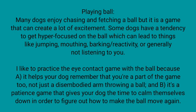Playing ball. Many dogs enjoy chasing and fetching a ball, but it is a game that can create a lot of excitement. Some dogs have a tendency to get hyper-focused on the ball, which can lead to things like jumping, mouthing, barking, reactivity, or generally not listening to you. I like to practice the eye contact game with the ball because A, it helps your dog remember that you're a part of the game too and not just a disembodied arm throwing a ball, and B, it's a patience game that gives your dog the time to calm themselves down in order to figure out how to make the ball move again.